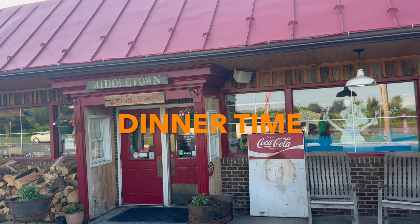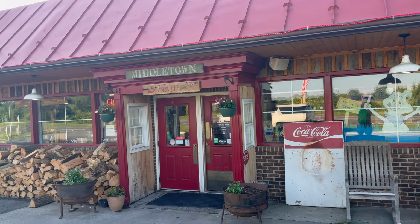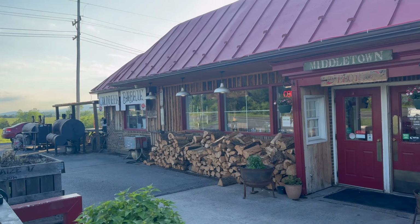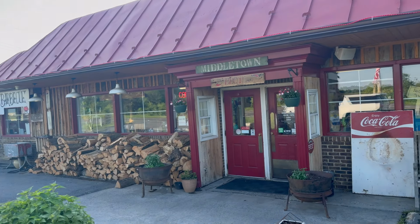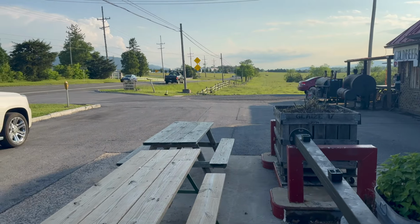So we're here in Middletown, Virginia. Stay here at Schaefer's Barbecue. Go up this way, you might want to stop by and get yourself a sandwich. It's pretty good stuff. Not the best I ever had, not the worst. Beautiful country around here.